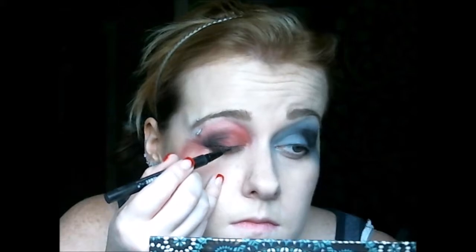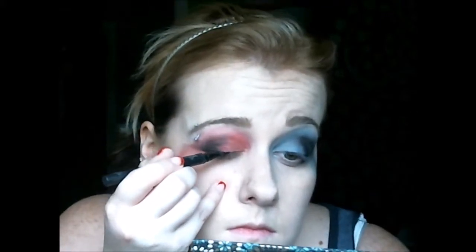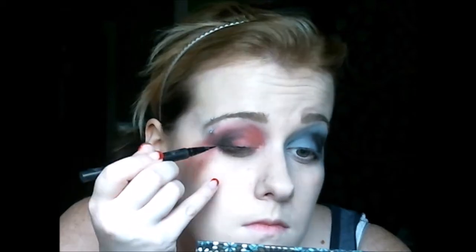Alright, now I'm taking my Kat Von D Trooper Liner. I love this eyeliner. It always creates the perfect wing every single time. What we're going to do is I'm going to start like the inner third of my eye right against the lash line and just kind of start a baseline.